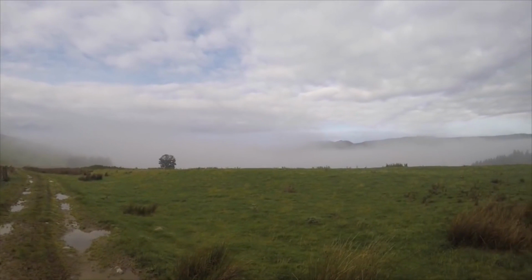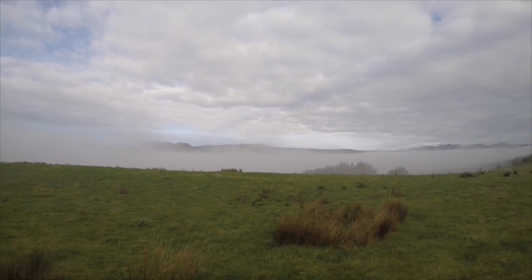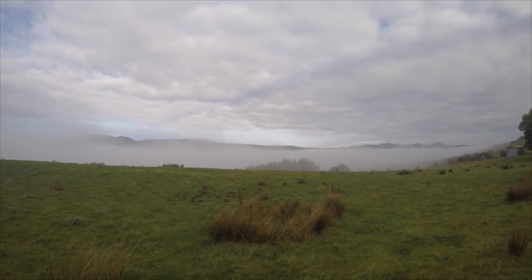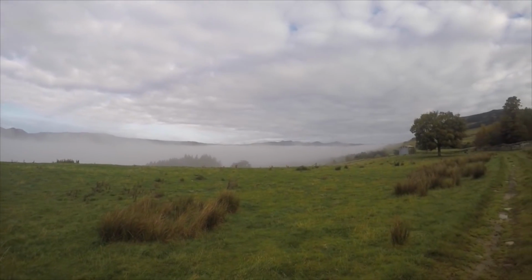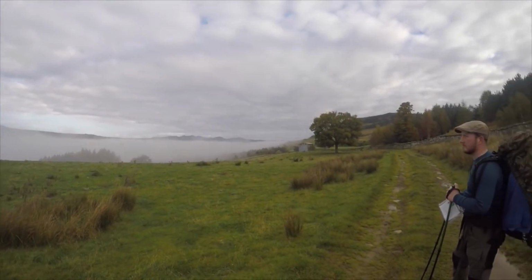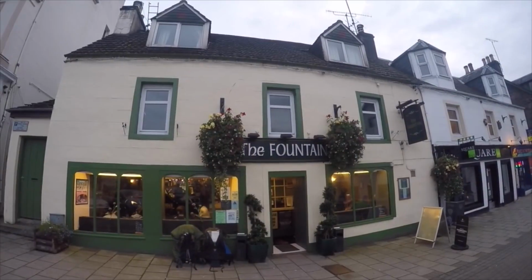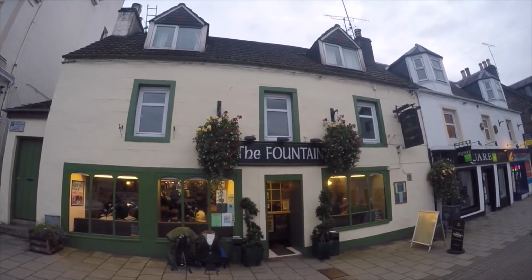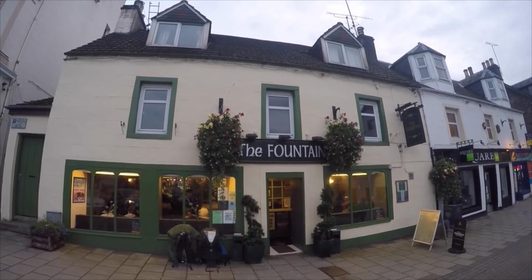Up in the hills again. Look at that. Just the hills peeking up over the mist. Lovely jubbly. There you go, folks. We were in there for a good hour and 20 minutes and we had a 3-course meal and a pint.